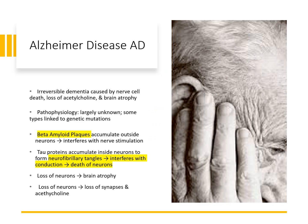So Alzheimer's disease, also sometimes referred to as AD, is an irreversible dementia, and it's caused by nerve cell death, loss of acetylcholine, which is a neurotransmitter, and actual atrophy of the brain. Now, the pathophysiology is largely unknown, but one of the things we'll talk about when we're together is that we're learning more and more all the time about things that are correlated with Alzheimer's disease. We don't know if they're causative yet, but we think that they're definitely correlated.